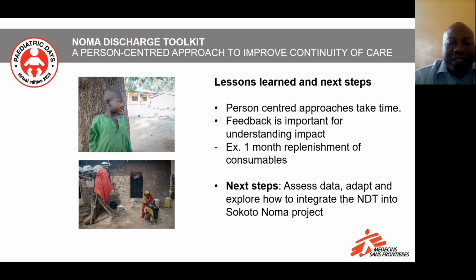So our next step is collation of data, assessing data, and adapting and exploring how to integrate the NOMA discharge toolkit into the Sokoto NOMA project.